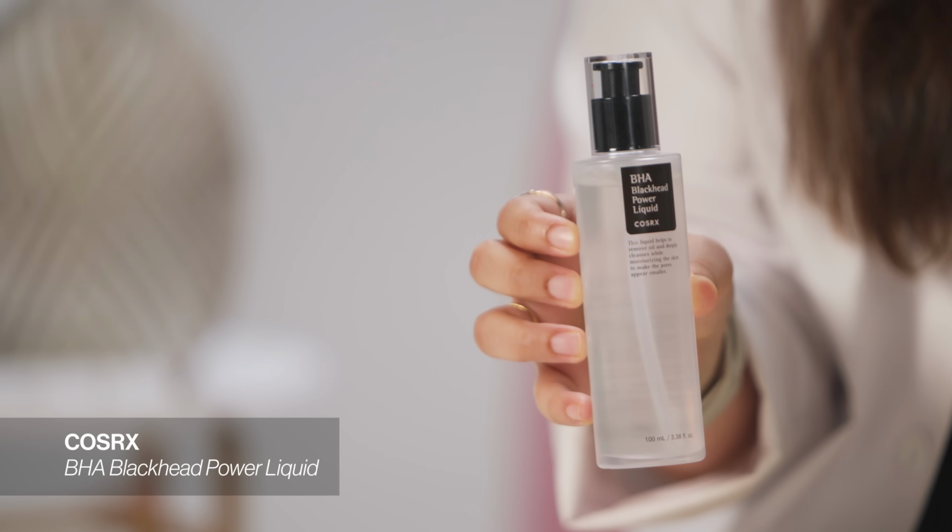You can also consider adding in exfoliants. A gentle BHA-based exfoliant will not only help to unclog your pores, but will also help in prevention of blackheads, whiteheads, and bumps. Using AHA-based exfoliants will help you get smoother skin texture and also brighten the skin.